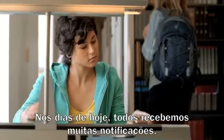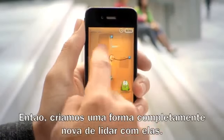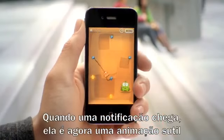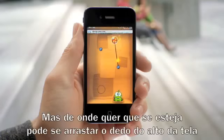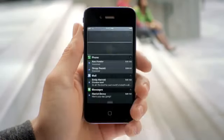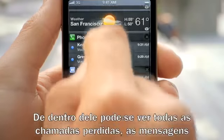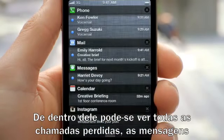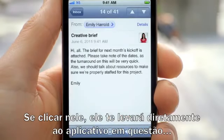These days, we're all getting a lot of notifications, so we created a brand new way to handle them. When a notification comes in, it's now a subtle animation right at the top of the screen. But anywhere you are, you can just swipe down from the top of the screen and it'll reveal the notification center. And from within there, you can see all of your missed calls, your text messages, and if you tap on it, it'll take you directly to that application.